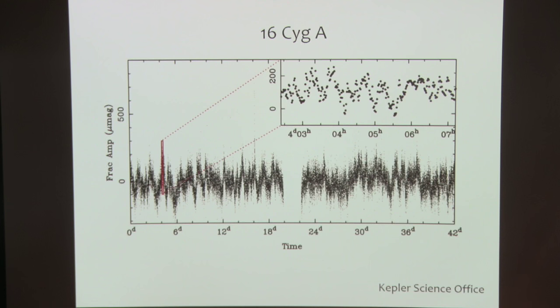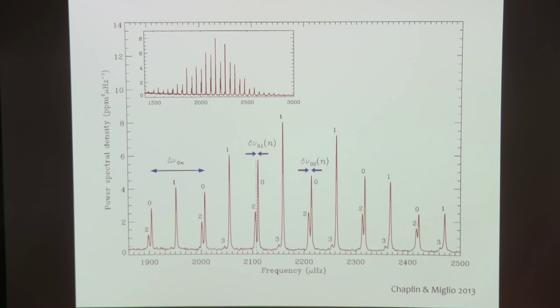This is one-minute cadence Kepler data for 42 days. If you take this light curve, take a Fourier transform, and subtract the background from convective granulation, you get an astroseismic frequency spectrum. This is a very typical spectrum for a star like the sun. 16 Cyg A is only slightly more massive than the sun. You have this Gaussian envelope of excess power, and you have modes that are evenly spaced in a comb-like pattern.